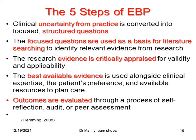The five steps of evidence-based practice are: clinical uncertainty from practice is converted into focused, structured questions. The focused, structured questions are used as a basis for the literature search to identify relevant evidence from the research. The research evidence is critically appraised for validity and applicability, and the best evidence is used alongside clinical expertise, the patient's preference, and available resources to plan care. Outcomes are then evaluated through a process of self-reflection, audit, and peer assessment.